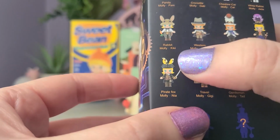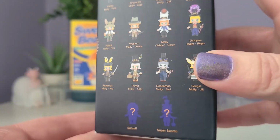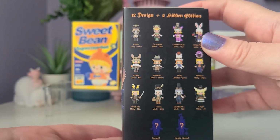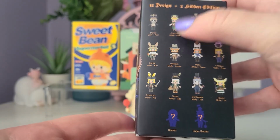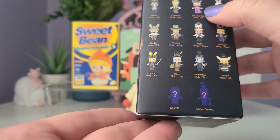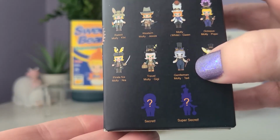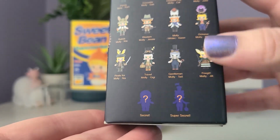It is a rabbit Molly called Kiki. And it's just wearing an old-timey suit holding a carrot. But those are all the options. What do you think? I think the crocodile, maybe that's my top one that I really want. The crocodile, the Cheshire Cat, the gentleman one down here is pretty freaky looking. I don't know. That one might be fun.